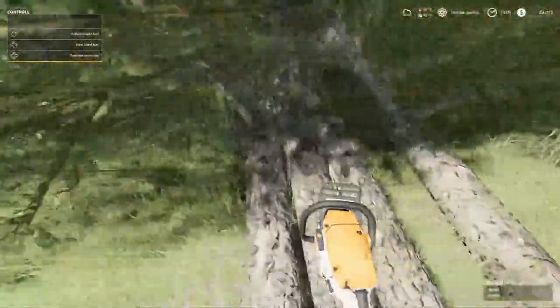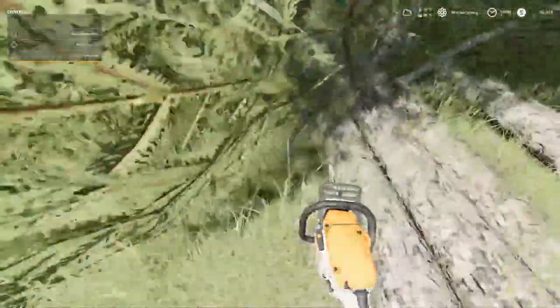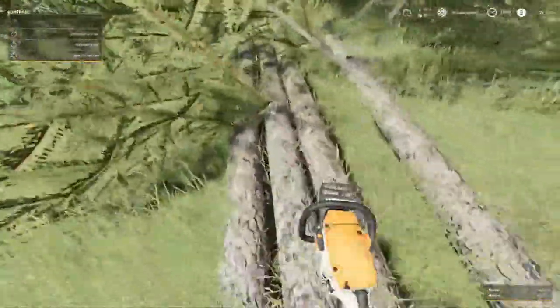So my drone down here, get the chainsaw out. I'm making that up, by the way, if you're logging. We're just going to say he came through, okay? Part of the story, folks. Part of the story.